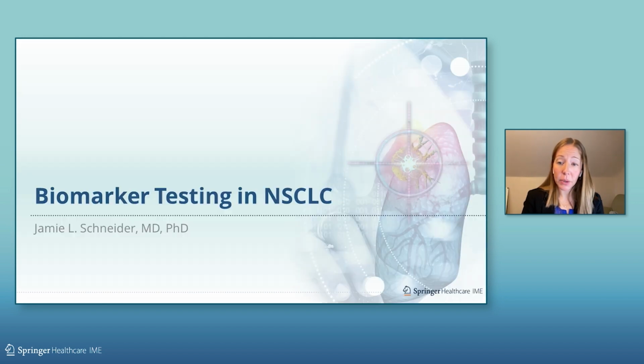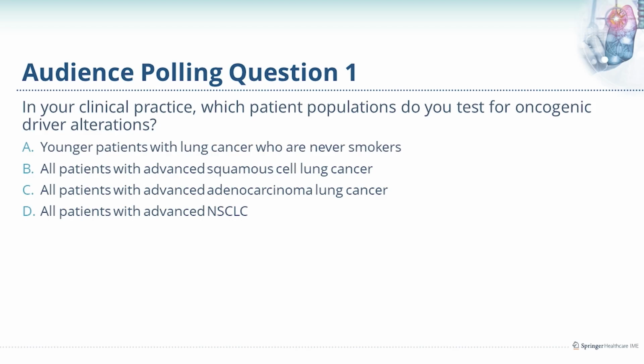Our first section will focus on biomarker testing in non-small cell lung cancer. Our first polling question is, in your clinical practice, which patient populations do you test for oncogenic driver alterations?